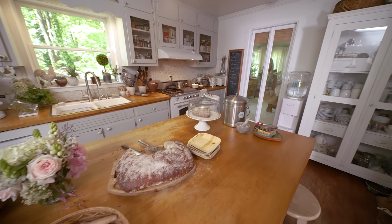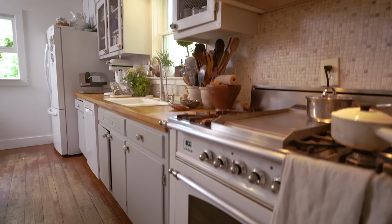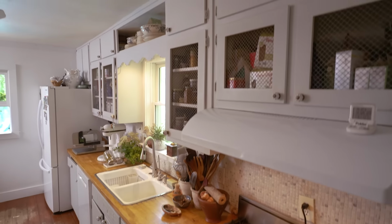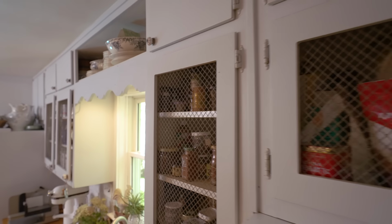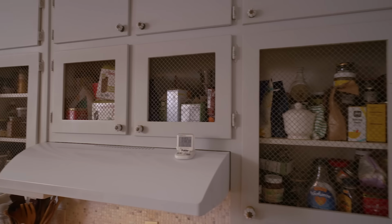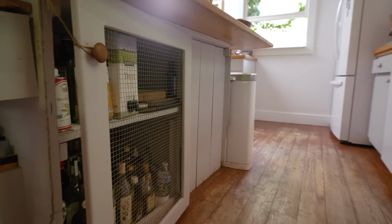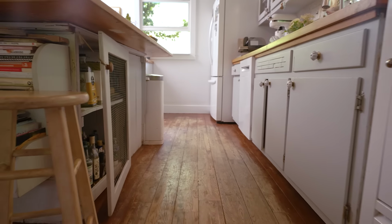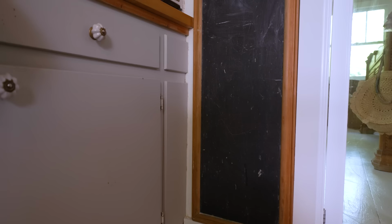This part of the house was added in the 60s. These were old dark wood cabinets, and so I took them apart, opened the doors with chicken wire, and covered it with the color that I like throughout the house, this blue-gray. This is a range from Italy that's wonderful to cook on.